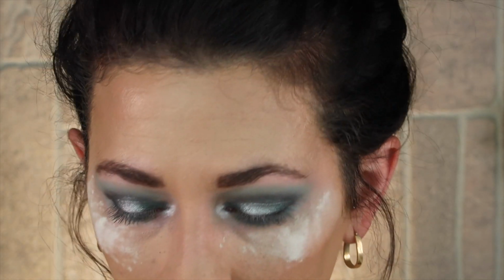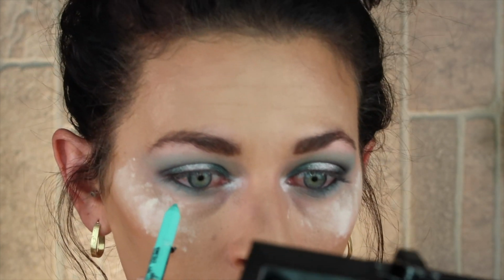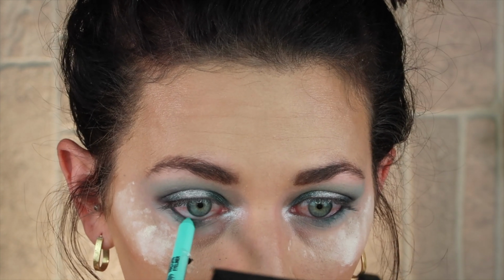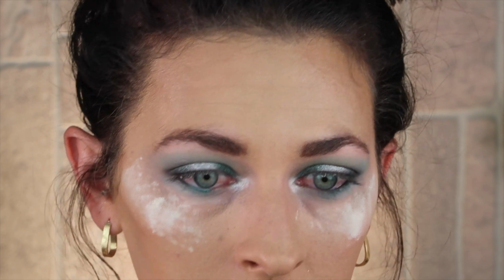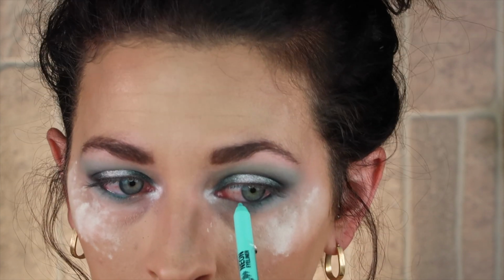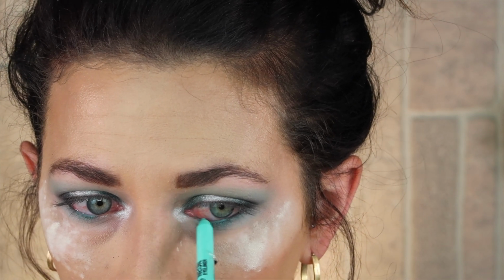And then I think I just want a little bit more brightness to this look. I love the way it looks right now, but I think I'm going to take my Fresh pencil from LA Girl, and right in the center, just do a little tiny bit. It's a minty green, so I don't want it to be too intense. I just want a little bit of something different.